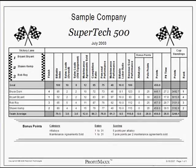Now you'll also notice in the middle of that we have our poll points. Again, reviewing the poll points, that's when we give them some extra points for creating a sales lead or selling a maintenance agreement. Those are the extra points they earn for that. And even though we don't show any for these four guys, the attaboys, if they had gotten any of those during the month, those go into their totals as well.